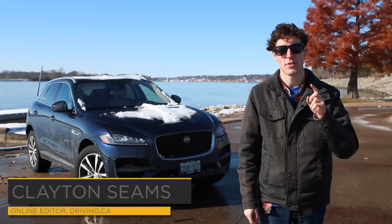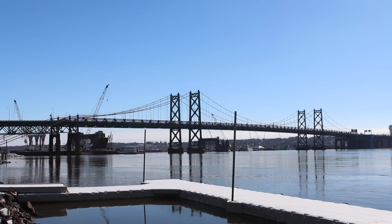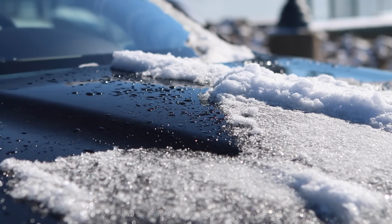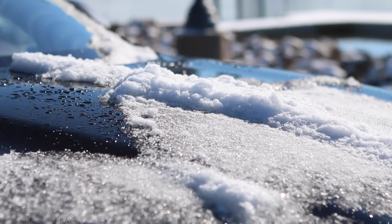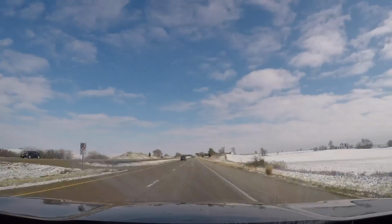Well, first things first, this is not a normal road test. We're not in Toronto or Ontario or honestly even in Canada. And you might also see that this car is covered in snow and ice. So that's because I've been driving this thing all across the country as part of a 2,000-kilometer road trip.